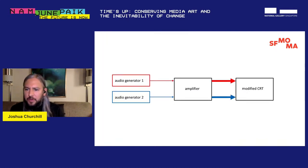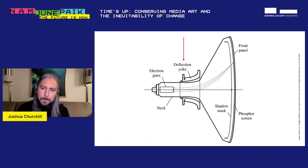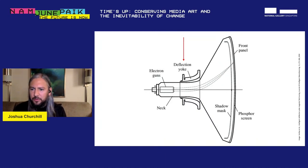The two audio generators generate individual sine wave tones, which are each fed into the two channels of an amplifier, where they are amplified before reaching the CRT television. Within a CRT television or monitor, video image is drawn onto the phosphor-coated front panel by an electron beam, which is emitted by electron guns. This beam is deflected by the deflection yoke in the vertical and horizontal direction.